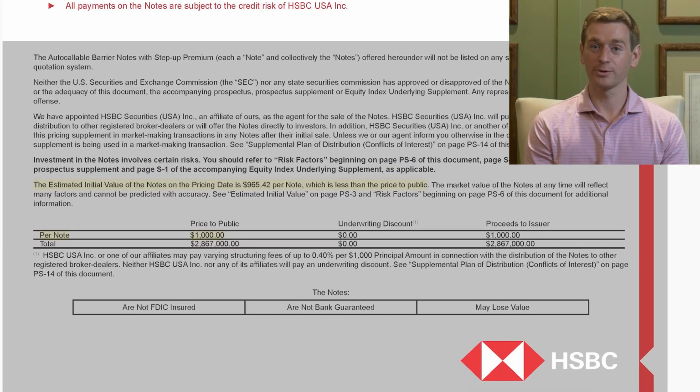And guess who did make money? The bank and the advisor. That note came with a 3.5% upfront fee just for buying it.